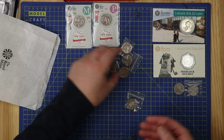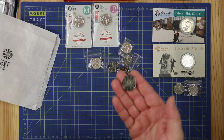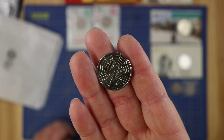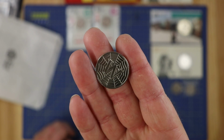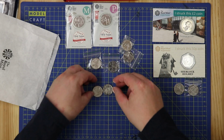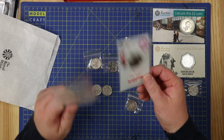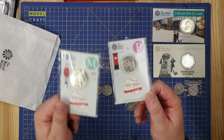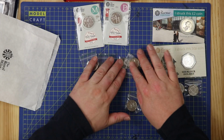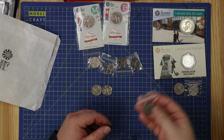And when we bought the tickets to get the Strike Your Own coin, my sister actually got a couple of W's in her change, so I've had them off her, so that's cool. They're both coins that I haven't got in my album. I'll put the P and the M in my album. I'll take them out of these little cards. These cards are very nice, but I want to see them in my album. I've got some V's, and a second W spare.